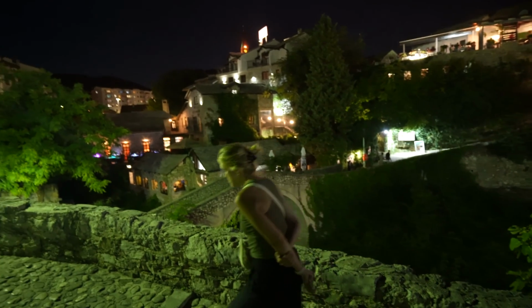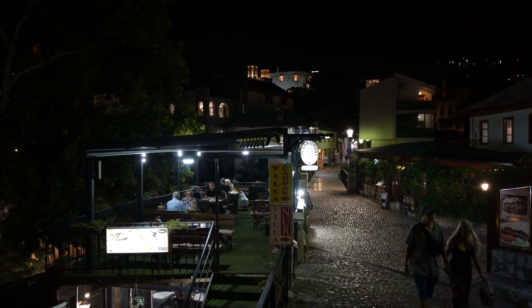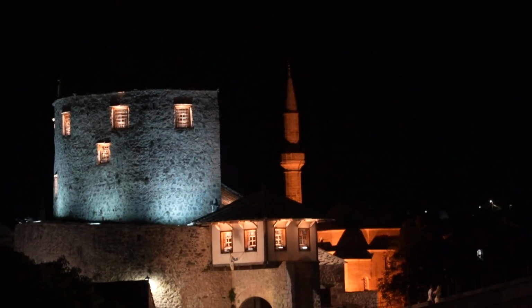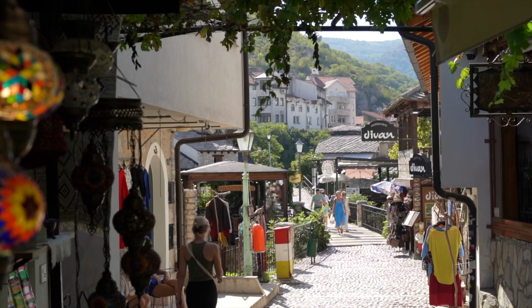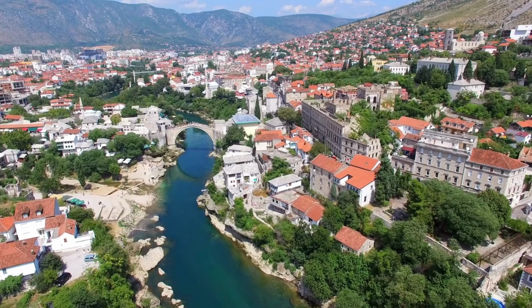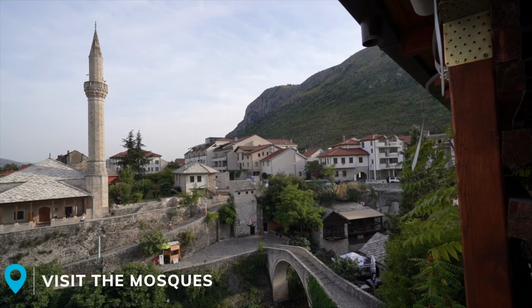Oh, and if you have the time, be sure to explore the bazaar when the sun goes down. In Mostar's Old Town, the nighttime lighting is so pretty and paints the buildings that line the bazaar streets in such a beautiful glow. And to further appreciate this Ottoman heritage, you'll need to visit one of the many mosques in this area.